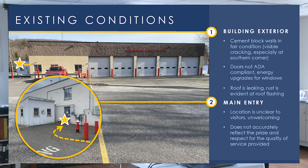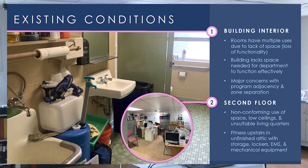We looked at the building interior. A lot of the rooms have multi-use functionality just due to lack of space.